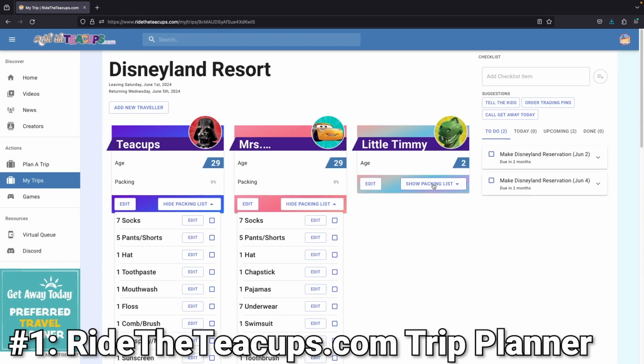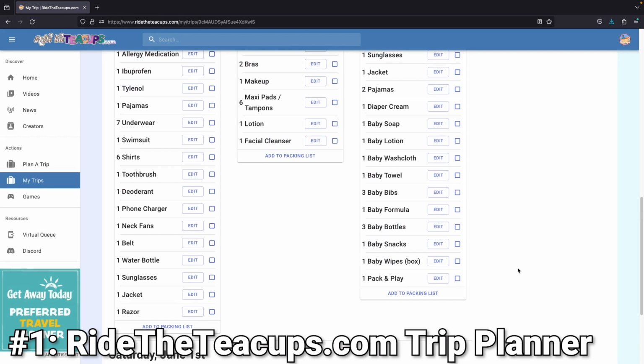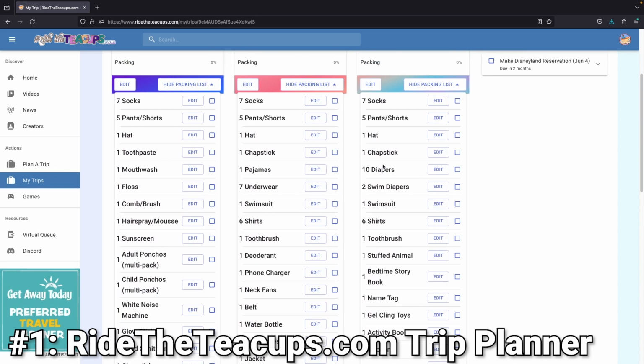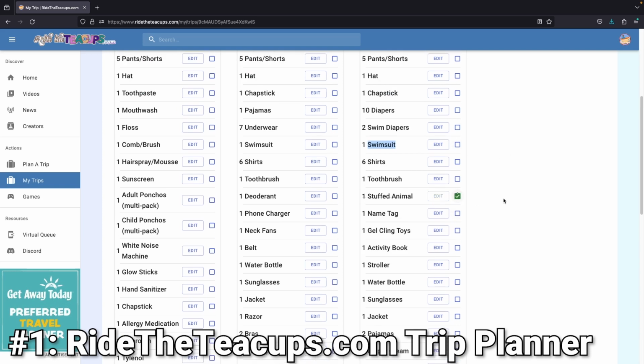Let's add a few things to little Timmy's packing list. Little Timmy is 2. We're taking him to Disneyland because kids under 3 are free. So let's use his suggested packing list and check out what's happened here. We know that he's 2, so there's an awful lot of baby items that have been added, which is lots of fun, including some diapers, swim diapers, a swimsuit, stuffed animal toy, jacket. Now, if you decide that you don't need some of these things, like he doesn't need a bedtime storybook, you can go through and delete it.